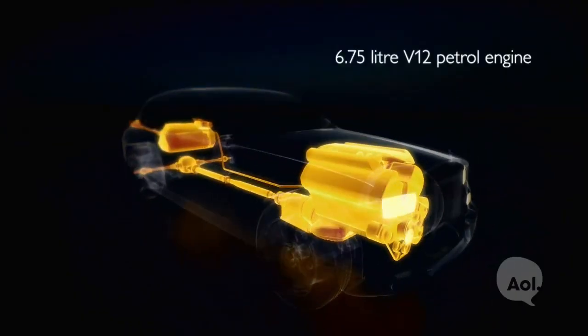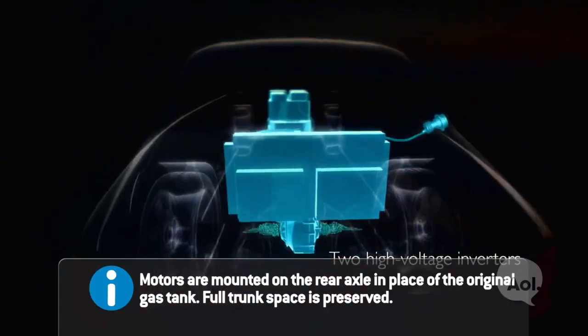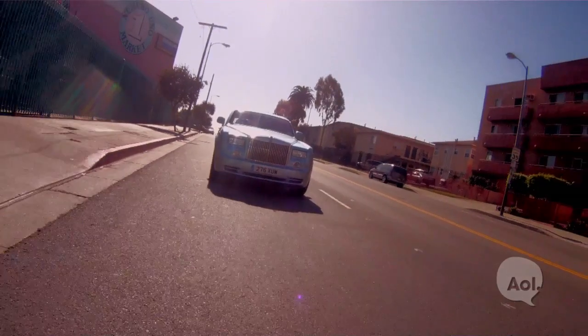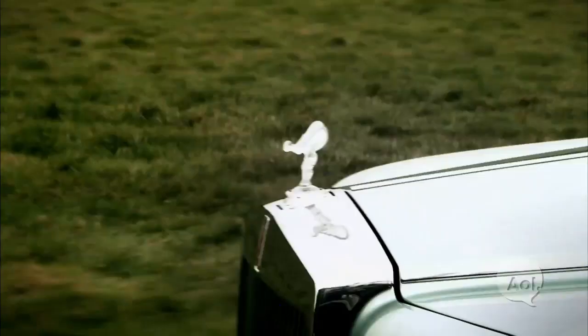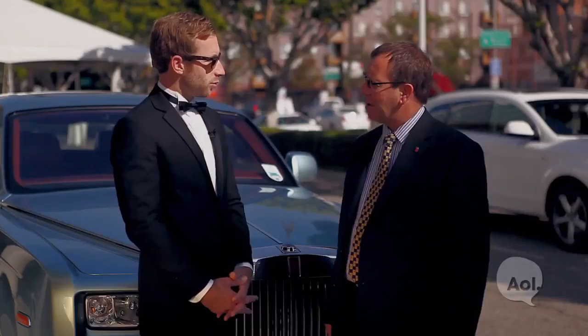The traditional version of this car is a 6.75-liter V12. So there's two motors, right? Two electric motors in the rear, which are 145 kilowatts each, so combined 290. It takes around 8 hours to recharge. We're expecting a range of about 125 miles from a full charge. It has a top speed of 100 miles an hour, and it'll reach 60 miles an hour in just about 8 seconds. Wow. So it's not sluggish.